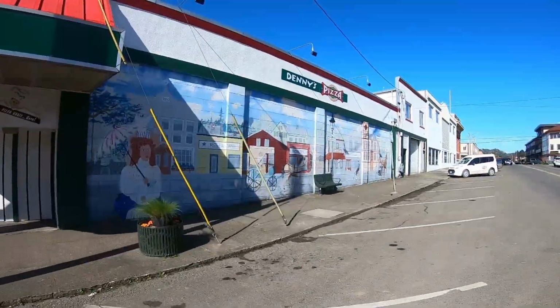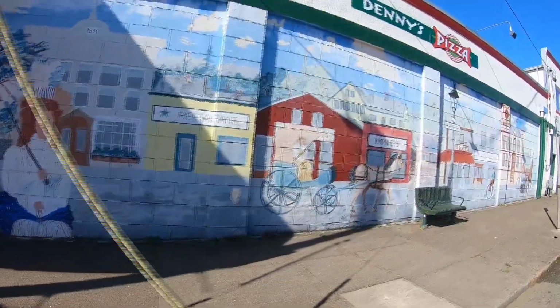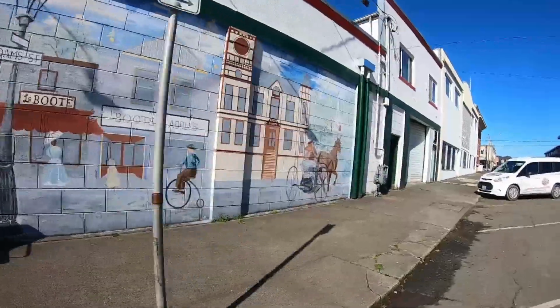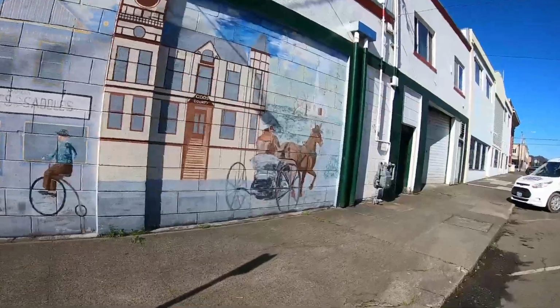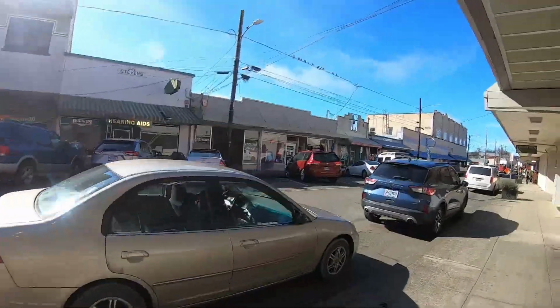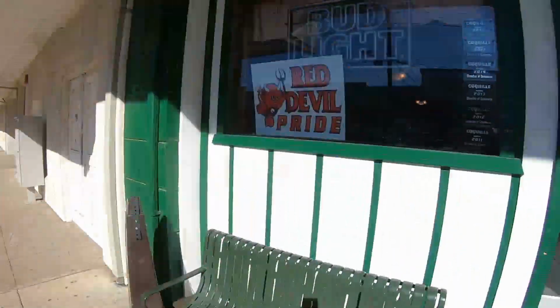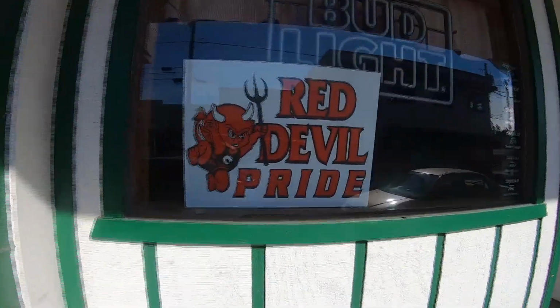But I'll have to mosey on here. Quite a few pretty cool murals around town. We did have a windstorm here a while back. It really damaged a building pretty bad. Just down the road here, not too far. We'll walk by. Red Devil Pride.